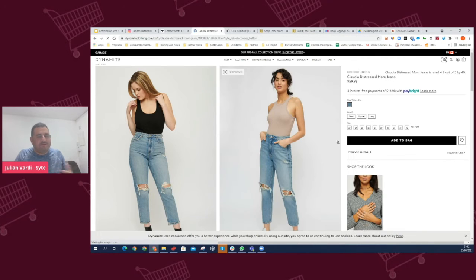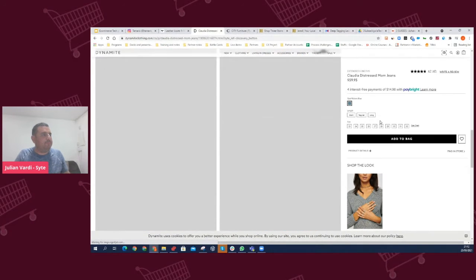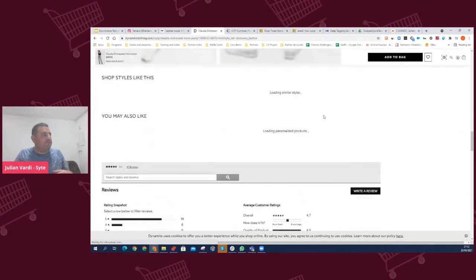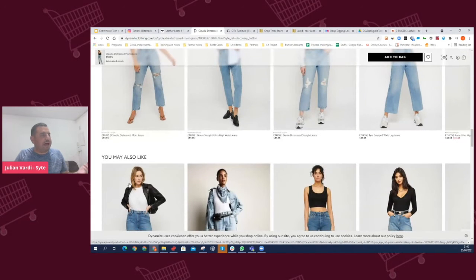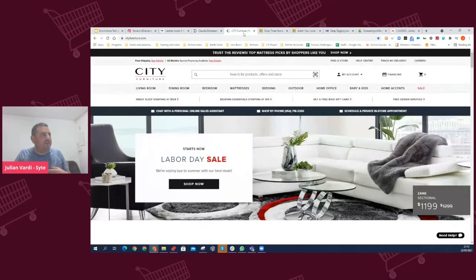In the PDP, they've done a couple of things, just to give you some examples. Number one, they've got a shop similar carousel, and they've got a hyper-personalization carousel. Just moving on quickly, I just want to give you a furniture example.